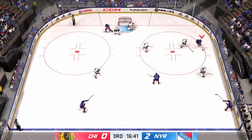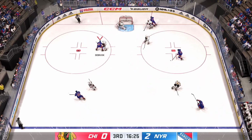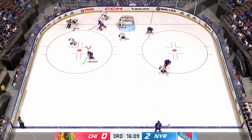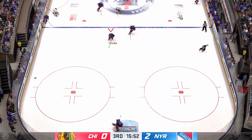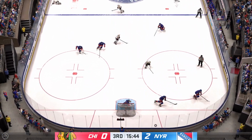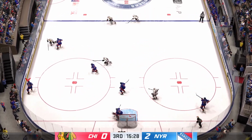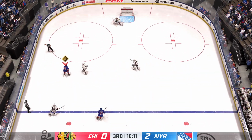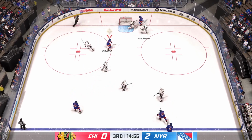Picked up along the boards by Sharangovich. Fearless, totally fearless on the block. Couldn't find the intended target. Can't make it work. The Blackhawks have it now. And a strong physical collision on the play there. New York's got the puck along the boards. And he takes the dish. Tries to the crease. Decides to think about it.